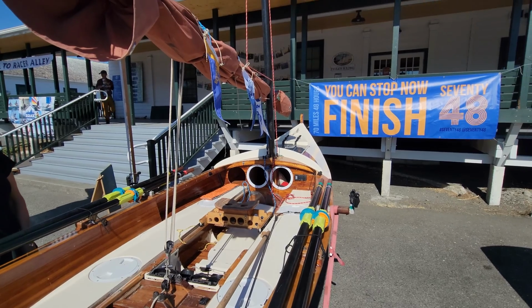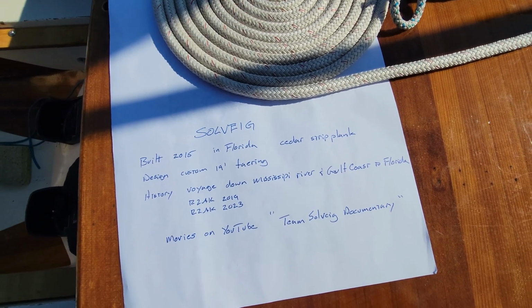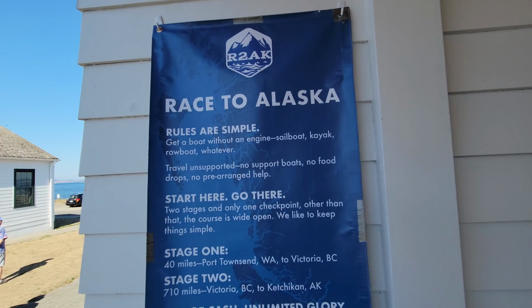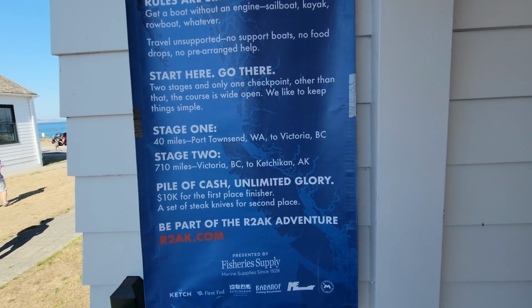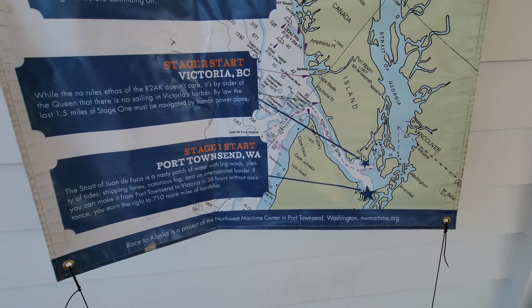There's a race called the R2AK, which goes from Port Townsend all the way to Alaska. If you want to see a video on it, check it out right here. This is a little bit about the race. So again, you start in Port Townsend, you make your way to British Columbia, and then from there, you go the 710 miles to Ketchikan, Alaska.